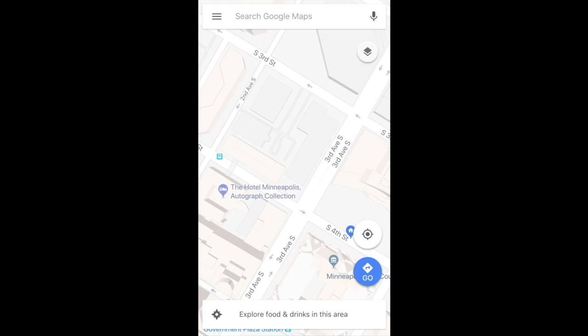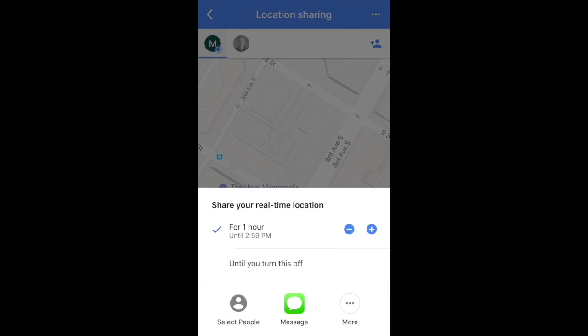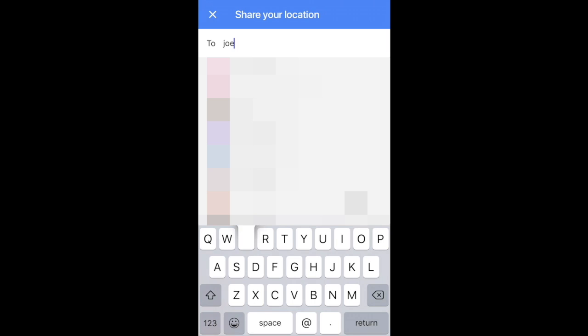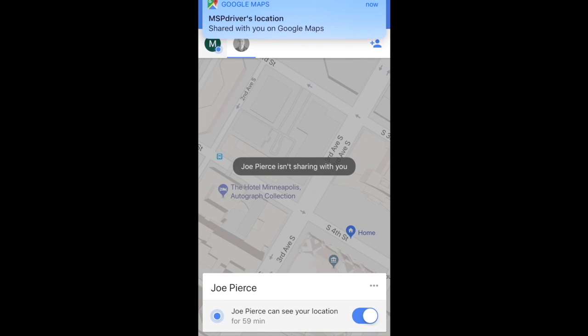And we'll run through those steps one more time. So you'll select the top left clipboard icon, then you'll select location sharing, get started. You will select people, you can select myself, select share, and you're sharing your location.